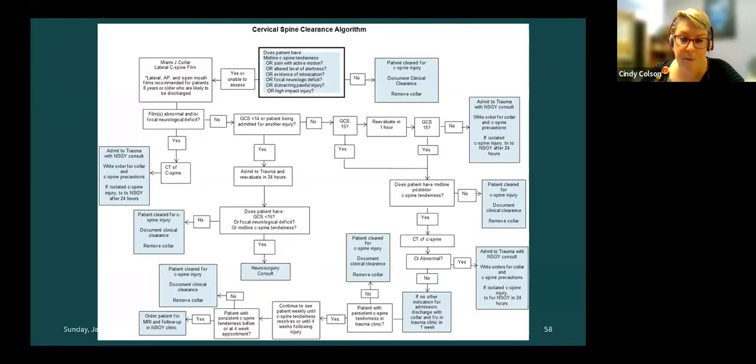And then I have a really super complicated algorithm that I thought would be fun to share. And this is how we do cervical spine clearance. The one thing that we got from all of the papers that we researched to do this talk today was that the number one thing was getting the collar off. And that is why we have this very large dedicated algorithm to getting the collar off.